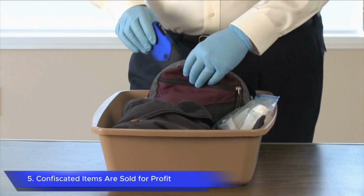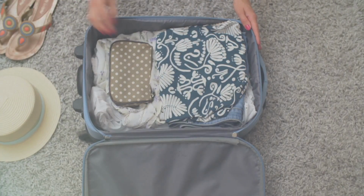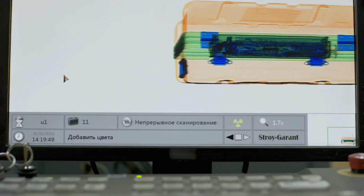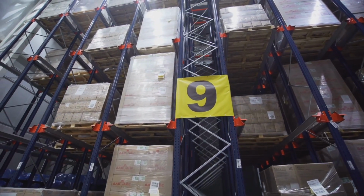5. Confiscated items are sold for profit. Ever wonder what happens to that expensive cologne, pocket knife, or multi-tool you forgot was in your carry-on? Contrary to what many people think, those items usually aren't destroyed. Instead, in many countries they're collected, sorted, and resold for profit.